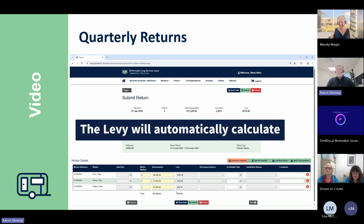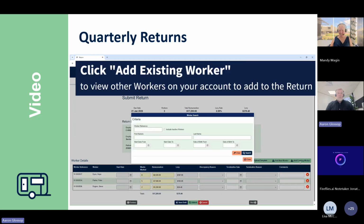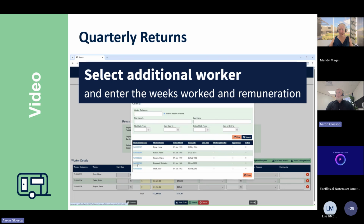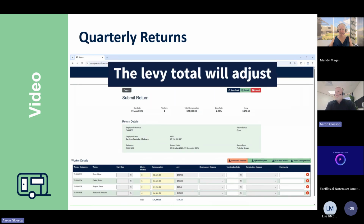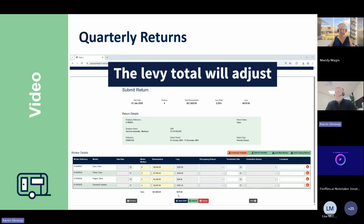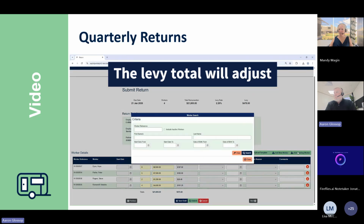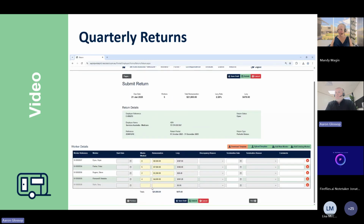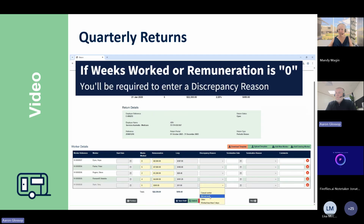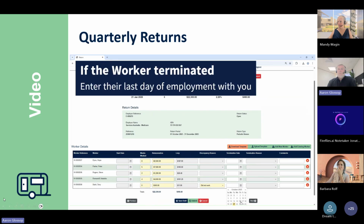The amount will automatically calculate. Click Add Existing Worker to view other workers on your account to add to the return. Select Additional Worker and enter the weeks worked and remuneration. The total will adjust. Keep adding workers as needed. If weeks worked or remuneration is 0, you'll be required to enter a discrepancy reason. If the worker terminated, enter their last day of employment with you.